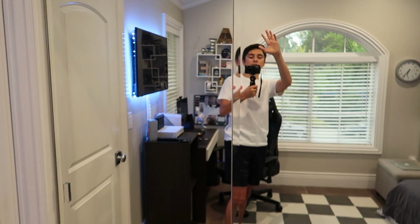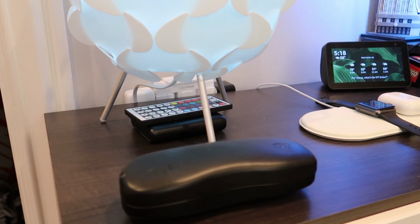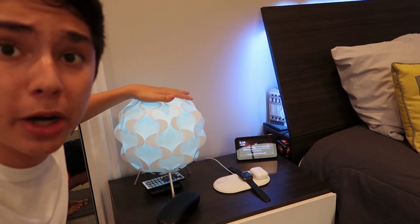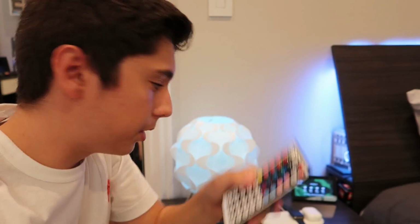Alright, so that was pretty boring. Hey Alex. Next to the closet is something not as boring. It's my nightstand. Alright, so what could be found in my nightstand? Well, first I have this IKEA lamp. Looks pretty great. And inside I bought a RGB bulb and put it in here from Amazon. It's pretty cool. I have my RGB remote.